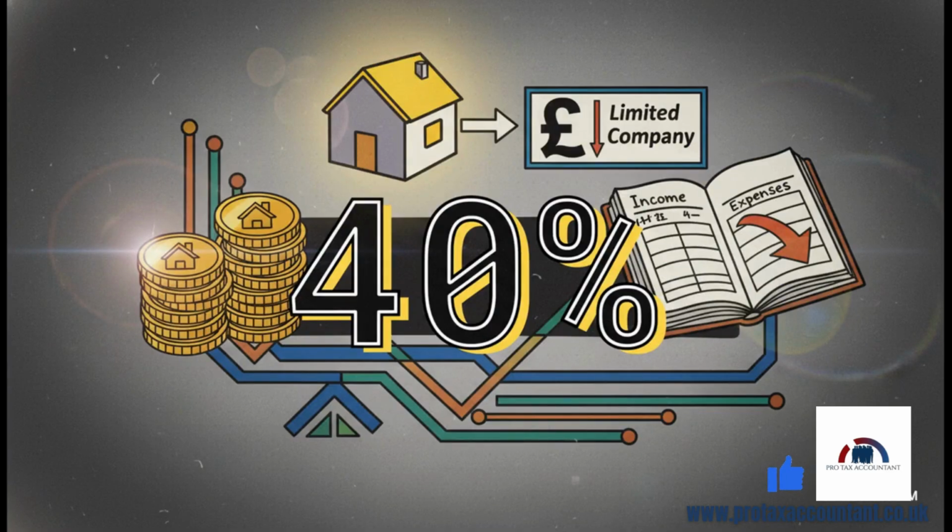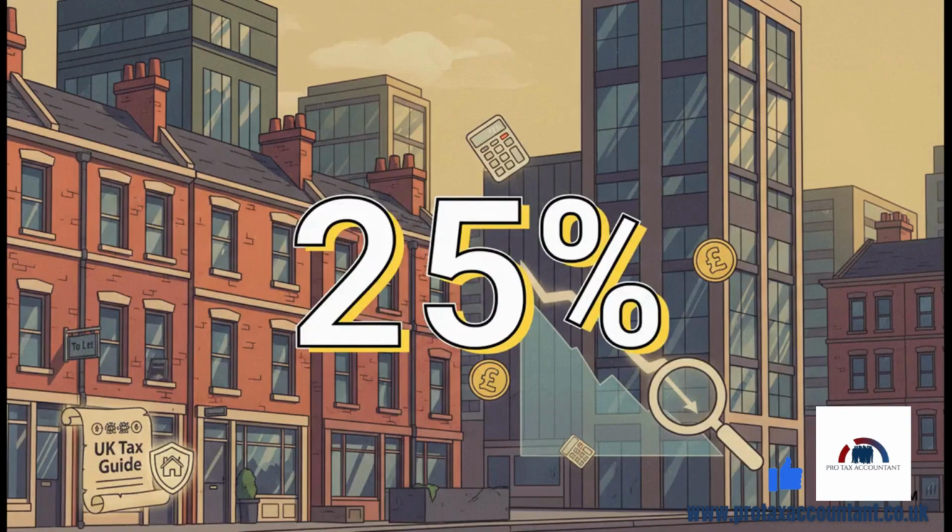40%. If you're a landlord earning over about 50 grand a year from all your income, this number should really grab your attention. This is the tax rate you're likely paying on your rental profits if you're a higher rate taxpayer operating as an individual. And here's the contrast, 25%. That's the corporation tax rate that a limited company pays on the exact same profits. The gap between those two numbers could mean thousands and thousands of pounds in tax savings, especially if you have a larger portfolio or big mortgage costs.